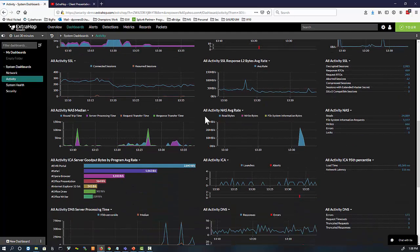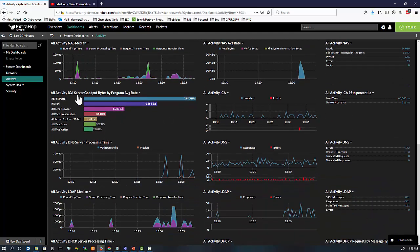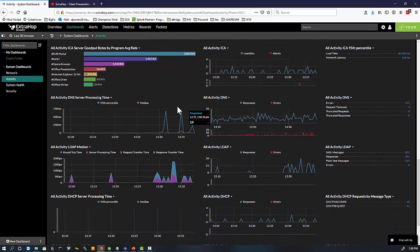NAS traffic, whether it's CIFS or NFS, all network reads and writes and errors. What's going on? Here's another great example. We were talking about Citrix. Here's that ICA protocol. Hey, what are the apps that are being run? What is the average time for these to launch? Are there any errors? What is the network latency? So this is a high-level view of every protocol in your environment that runs your infrastructure, and this is where we can start doing some of that hygiene.